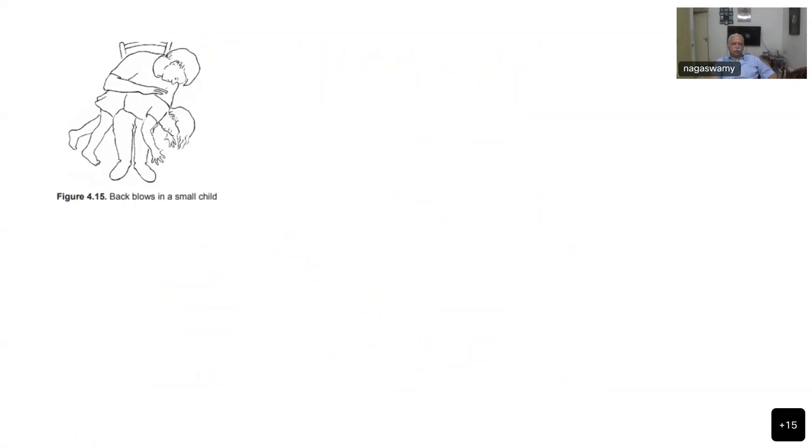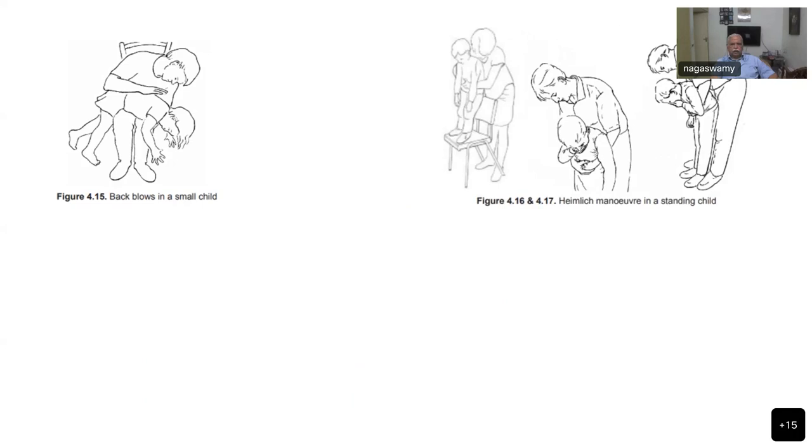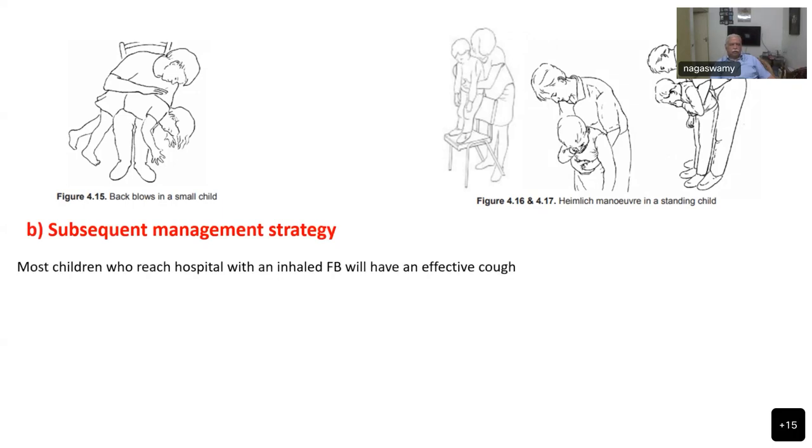Now, this is how the back blows are given in a small child. Put the child on the lap in the head down position, and then with the open palm, tap the back between the scapulae. So that's how you do the back blow. And this is the Heimlich maneuver or the abdominal thrust. The idea is to put your hands together and press the diaphragm towards the larynx. So you have to give a jerk upward so that you can increase the airway pressure and make the child expel the content.